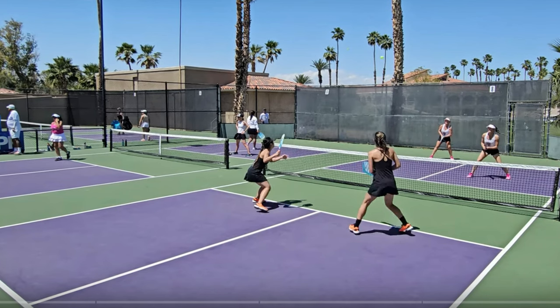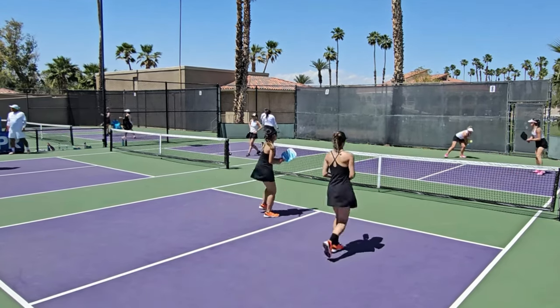So what has happened here is one player has moved up, the other player has not. The players in black realize it, and there's no way they're going to hit this ball to the player who is at the non-volley zone. They are going to continue to keep the player who is in the back of the court in the back of the court. Good job.